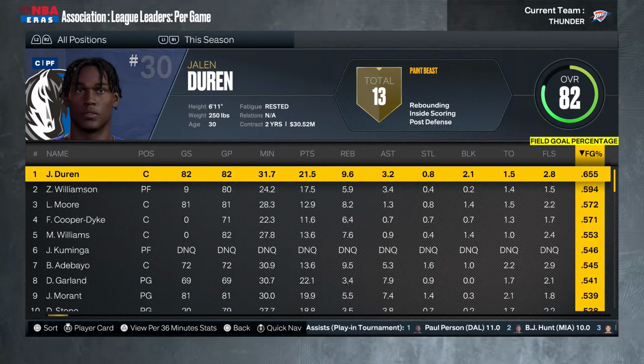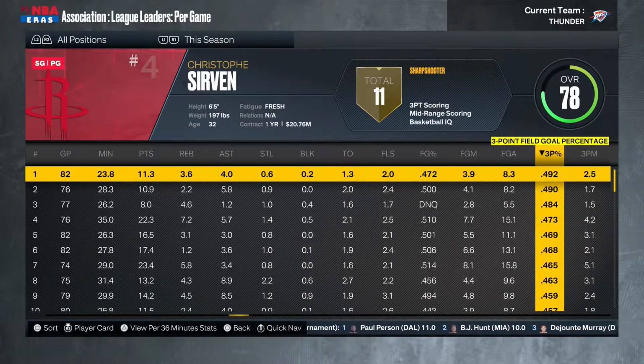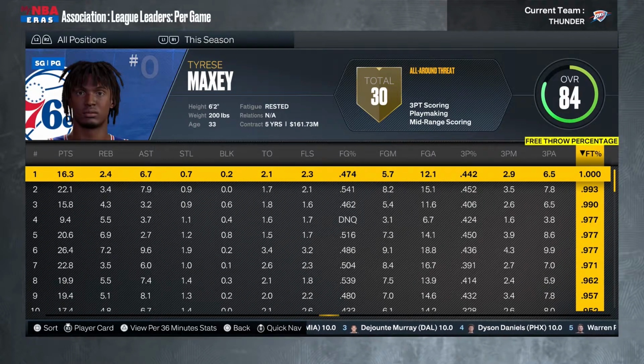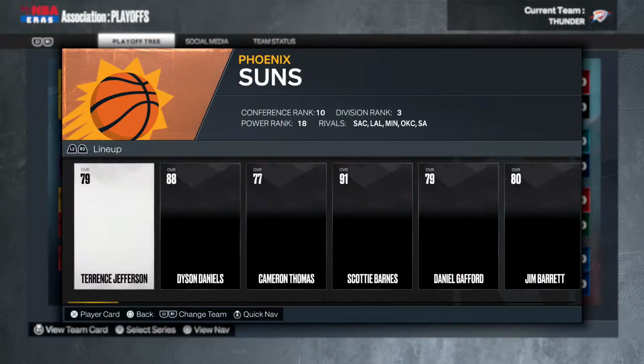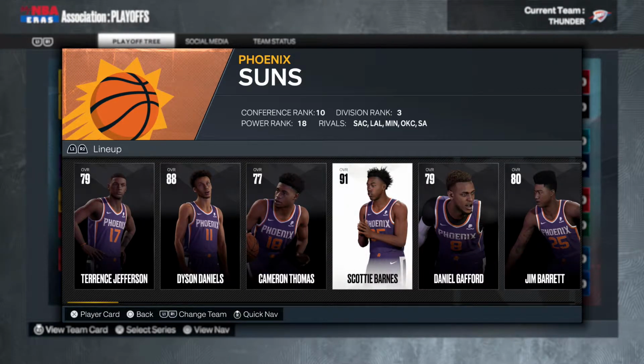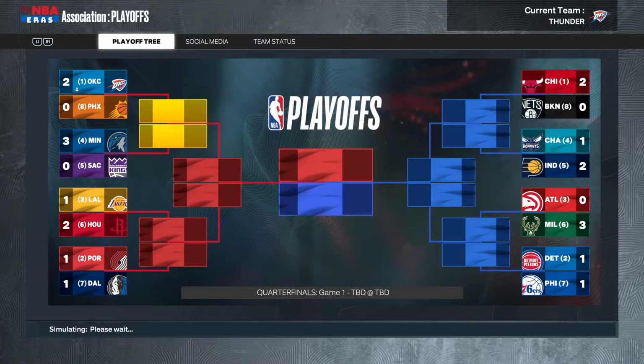Blocks is Jalen Duren. Field goal percentage is Jalen Duren. 3-point champion is Kristofi Servin. And free throw champion is Tyrese Maxey. Taking on the Phoenix Suns, they have Dyson Daniels and Scott Barnes is up to a 91. Probably going to win, but you never know.